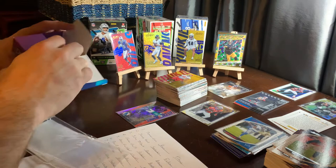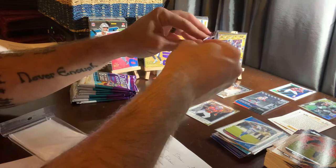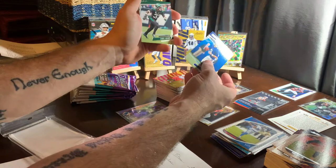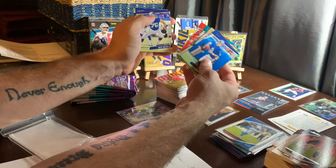Okay, this box has 64 cards, 8 packs with 8 cards per pack. So here we go. Daniel Jones, Giants. Jamal Adams, Jets. Alvin Kamara, Saints. Albert Wilson, Dolphins. Tom Brady, Buccaneers. Nate Solder, Giants.